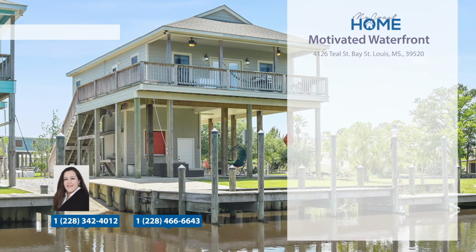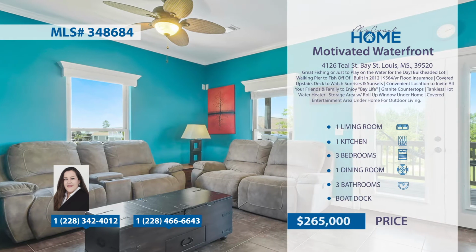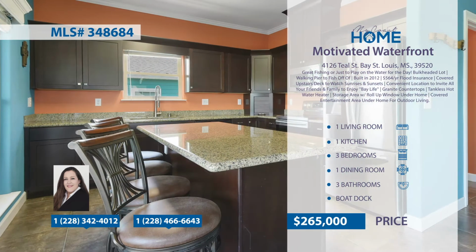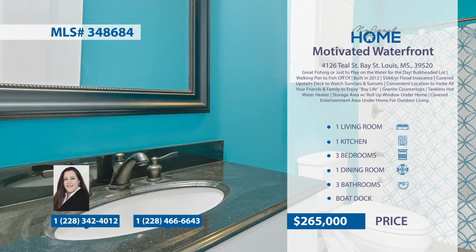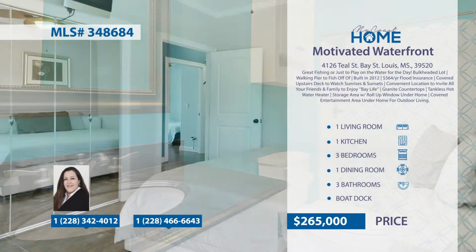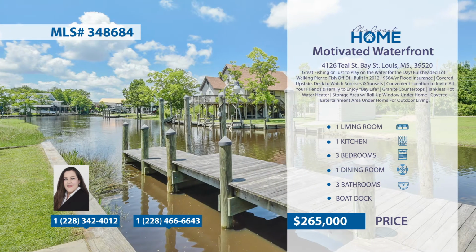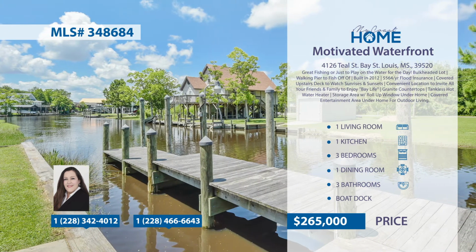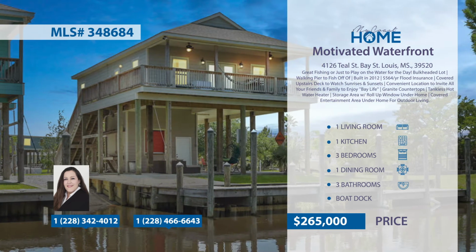This waterfront property is close to the Jordan River. Come fish off the pier or just enjoy a day on the water. The home has 3 full bathrooms, granite countertops in the kitchen, and a tankless water heater. Outside, you'll find a storage area with roll-up windows, a fish cleaning area, and covered entertainment under the home for outdoor living, and boat and jet ski parking. Come enjoy your sunrises and sunsets on the covered upstairs deck. Grab your fishing poles and come play on the water.